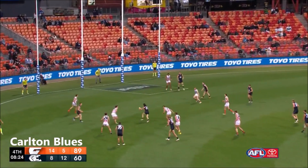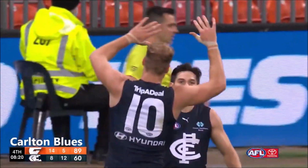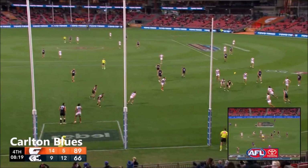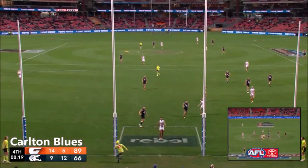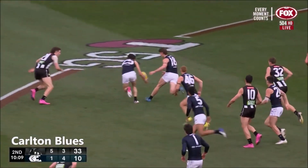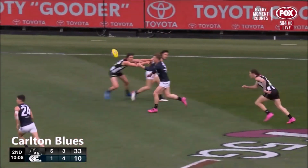He's going to try and centre it. Buckley onto it. Fisher bending. And the goal to the Blues. Ball probably wasn't on, but well done. Fisher followed up his own work and a nice finish. So just hanging around. Pendlebury. Fisher uses his speed to get away. Will want his left side.